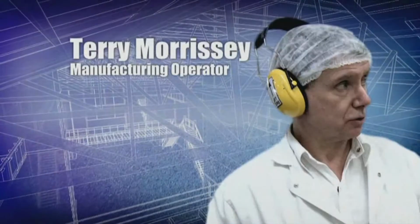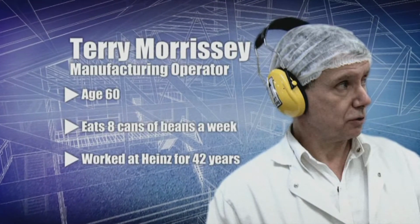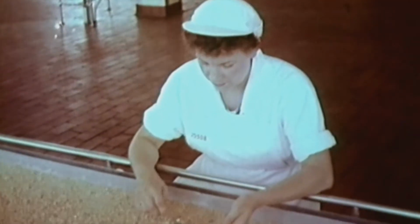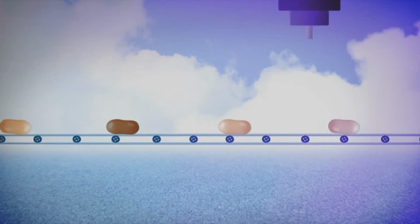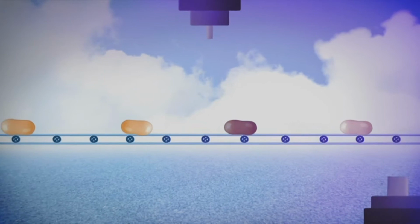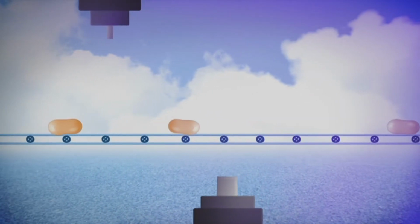Terry Morrissey started working at Kitt Green over 40 years ago, long before anyone thought of using lasers here. What we used to do to get the bad beans out is it was too hot in a spoon. And we get a little lug box and take all the black beans out, which was really boring, laborious. The modern alternative, the laser beam, checks every single bean for imperfections. If it finds one that's the wrong colour, the bean is simply blown off the production line.